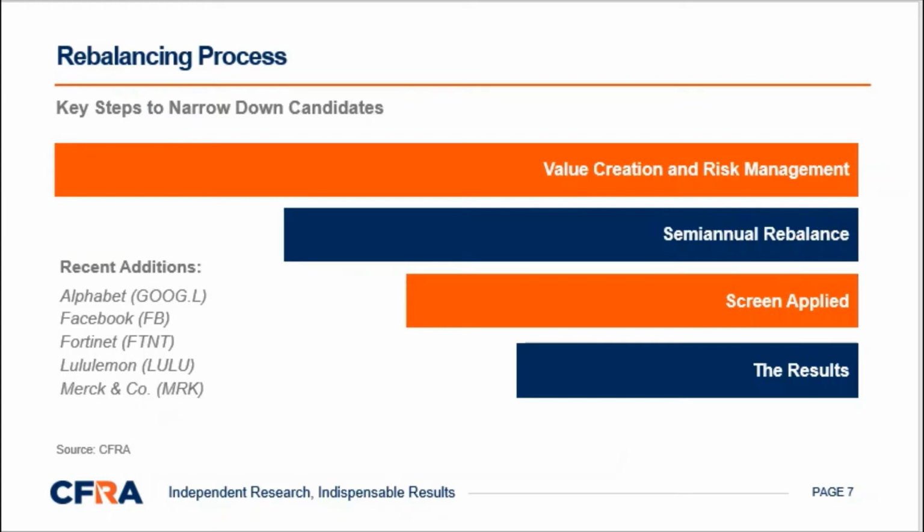Here we really try to map out the process of portfolio additions and eliminations from a higher level perspective. And that's so you, as a client, really understand how we execute on this specific strategy. So starting at the top orange bar on this slide, we have the main overarching goals for this portfolio, which is value creation and risk management.